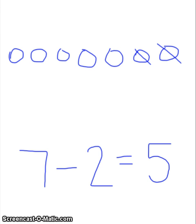Okay, let's check those answers. Did you draw a picture of 7 circles first? Did you cross off 2 of those circles? If you did, you should have 5 circles left.